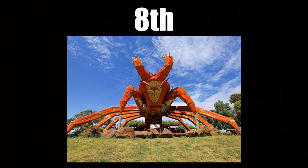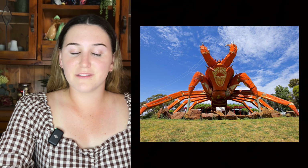Next is the Big Lobster, and this is located on the Limestone Coast in South Australia. This stands 17 metres tall and was built in 1979. His nickname is Larry the Lobster. He's a good icon for those lobster fishers in the area, and he's actually an entrance to Kingston for fish and chips, so a decently nice place to head off to.